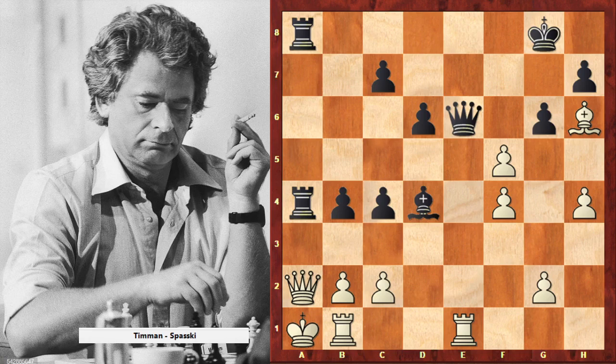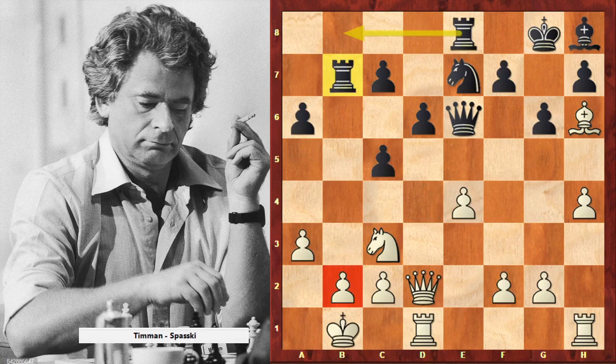So what was interesting here, that you know it's important to put a bigger pressure to b2 and to attack with all your pieces.